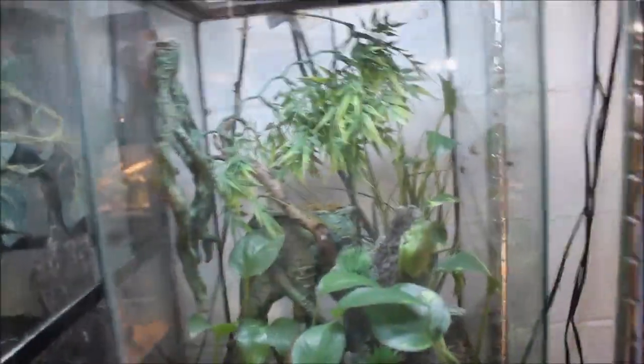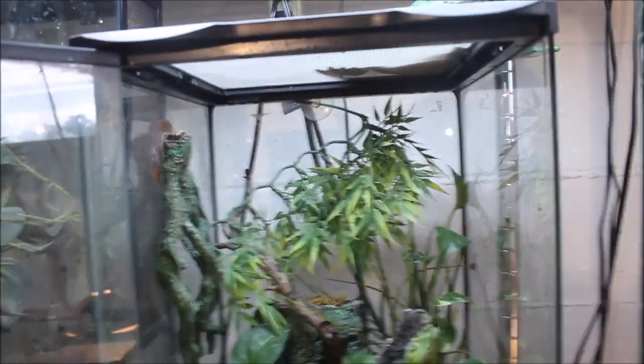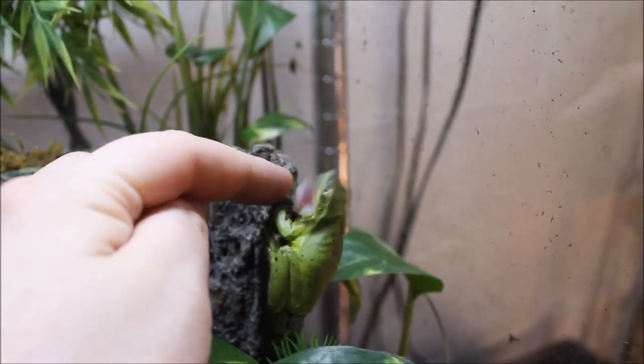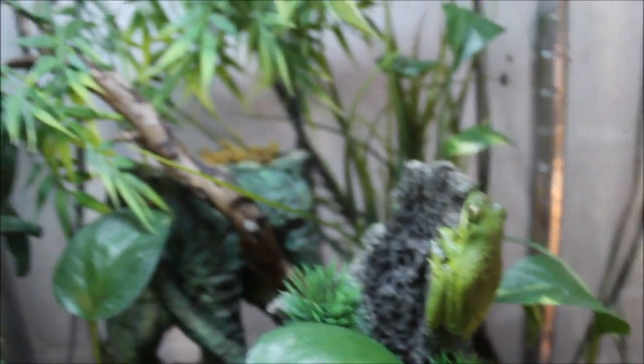Alright, over here we have two American green tree frogs. Tucker and Dale, I like to call them. Let's see, here's one there. These guys are a lot of fun. They'll eat out of my hand. They'll try to eat my hand. Okay. He thinks I have food. And he will get his crickets soon enough.